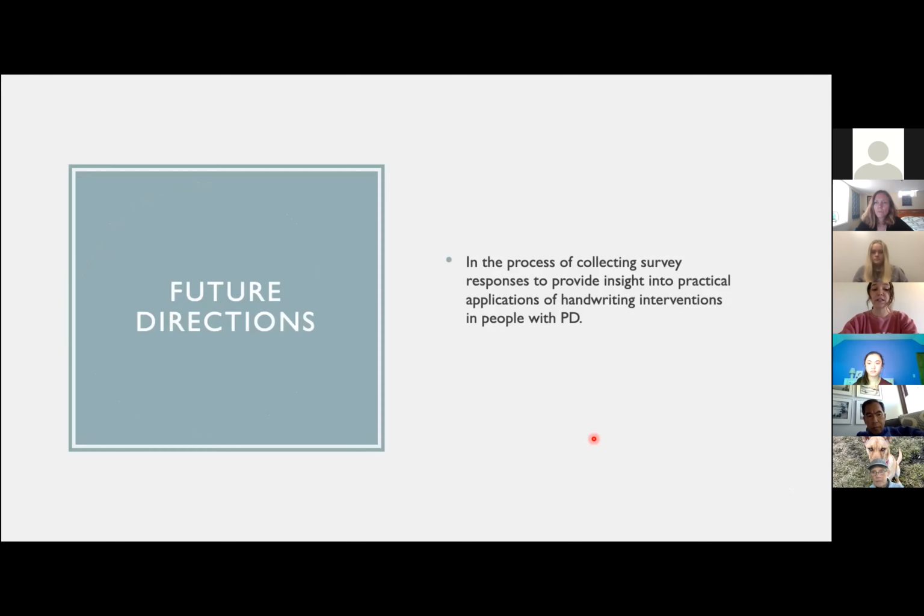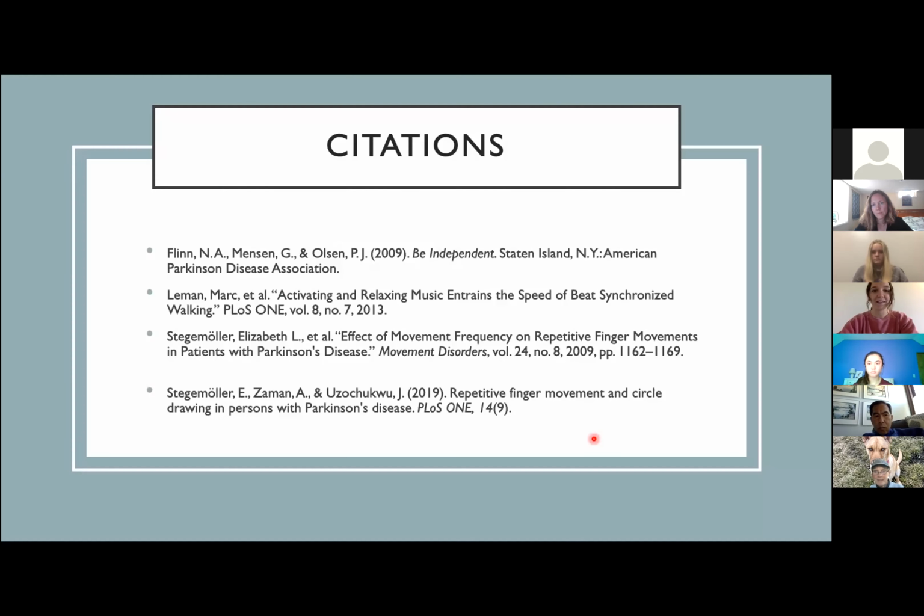So our future directions: we are currently collecting survey responses as qualitative data to provide insight into practical applications of handwriting interventions in people with Parkinson's disease. We are also currently writing our final research paper in hopes of publication in the Journal of Occupational Therapy this upcoming year. And then here are our citations.